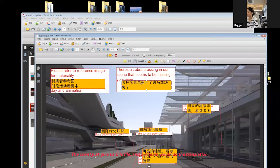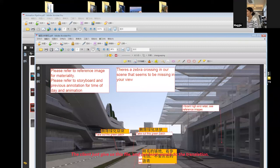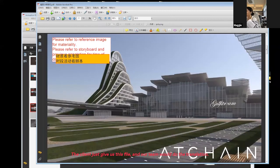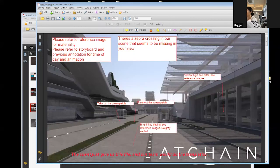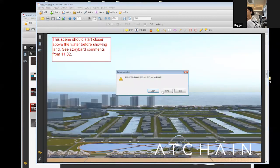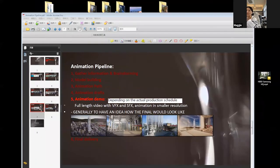The client just gives us this file, and our team will do the translation. That's what the client gives us. Yeah, that's how the modeling-related elements will be provided.